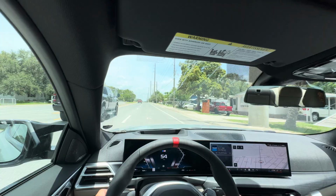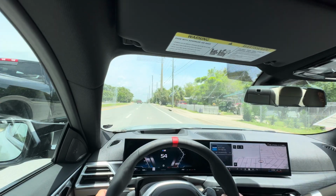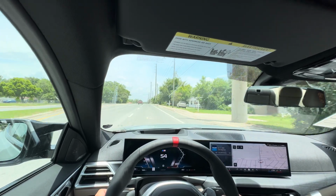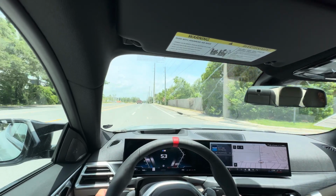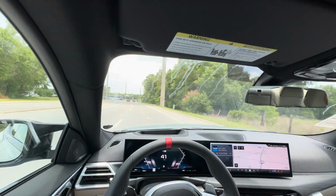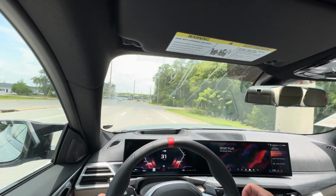Basically just as quiet of an interior as the X5 M60 we just reviewed on this channel, and that car had a base price about $26,000 above what we're sitting in here. We can take a step over here, throw it back into sport mode.